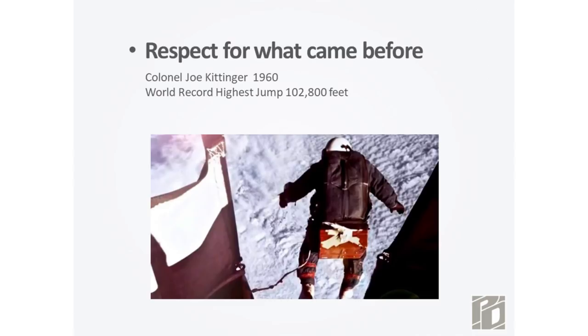We also want to have some respect for what came before us, whether it's the parachutes or the people that tested them. This is Colonel Joe Kittinger, who in, I think, 60, maybe 61, set the world altitude freefall record, one that stood for over 50 years. Now, what many people don't know is that this was not a hot shot on the drop zone. There really wasn't any drop zones back then, or not many. But he had about 35 jumps when he did this, all of them on what we now call unmodified rounds. They were basically emergency parachutes.